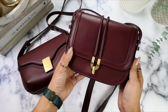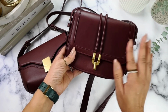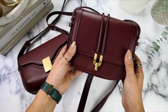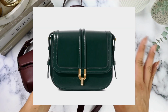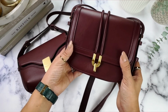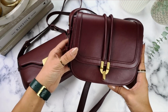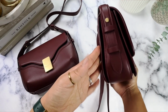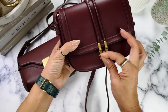So this is the Mini Gianni, and it currently retails for $513 on the website. I did just check, and it appears that this burgundy maroon color is currently not available, but they do have the most beautiful foresty Amazon-y green that I am so tempted to snag because it is absolutely stunning. So this bag is obviously more of a square shape. It has this really unique piping look that I think adds beautiful detail to the piece. The hardware is different from the Mini Nova.